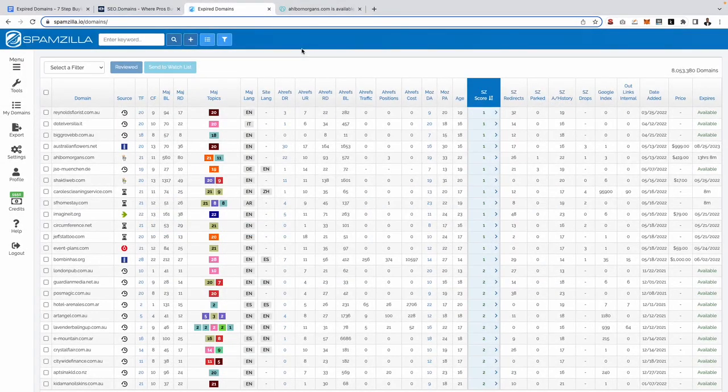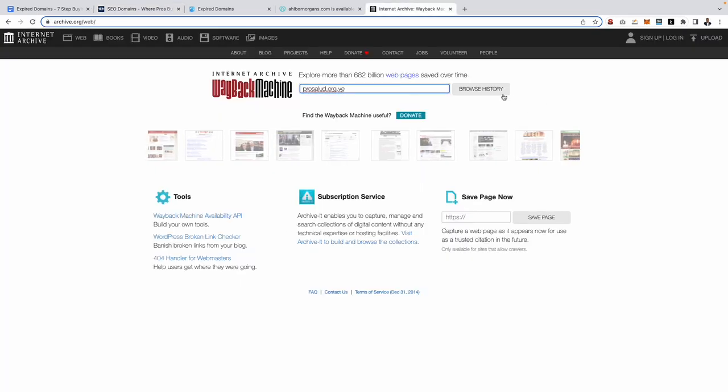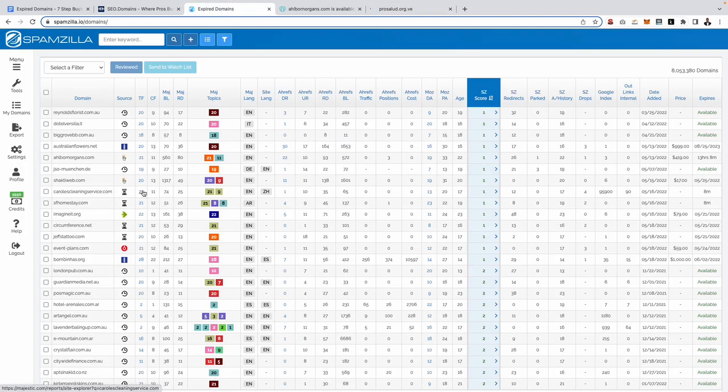The last feature which I want to show you about Spamzilla, which really saves you so much time and is where I believe the premium actually plays a big role, is that Spamzilla automatically integrates Wayback Machine into the database. So do you remember when we were using SEO.domains, we were finding a good domain, copying that domain, going over to Wayback Machine, carrying out a search for that, waiting for the page to load, and then finally selecting a date and then selecting a time and then waiting for that page to load. It can be very, very cumbersome, and even as I'm speaking now, you can see the page has not loaded. It can be very, very slow. So what does Spamzilla do? Well, they already integrated that into all of the database.